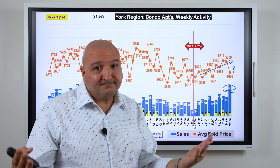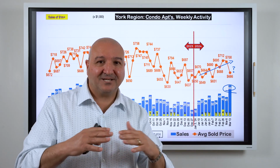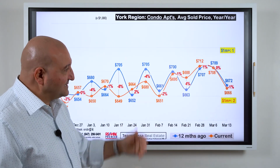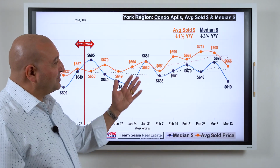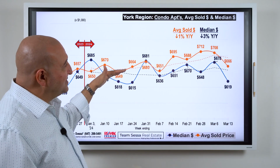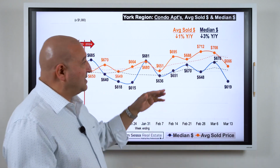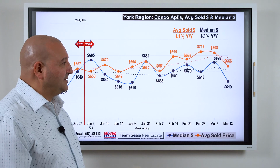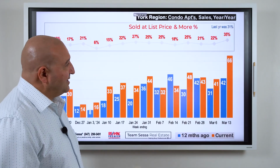Is this a new trend? We'll have to wait and see, but right now 666, extremely low compared to really where prices have been. 666 is 1% lower than where we were this time a year ago. The median price is 3% lower. And the trend line, the 4-week moving average, was trending upwards, similar to what's been happening in the city of Toronto. But we know this week now, prices have come down a bit. If they continue to come down, then we're going to see that line trending downwards.